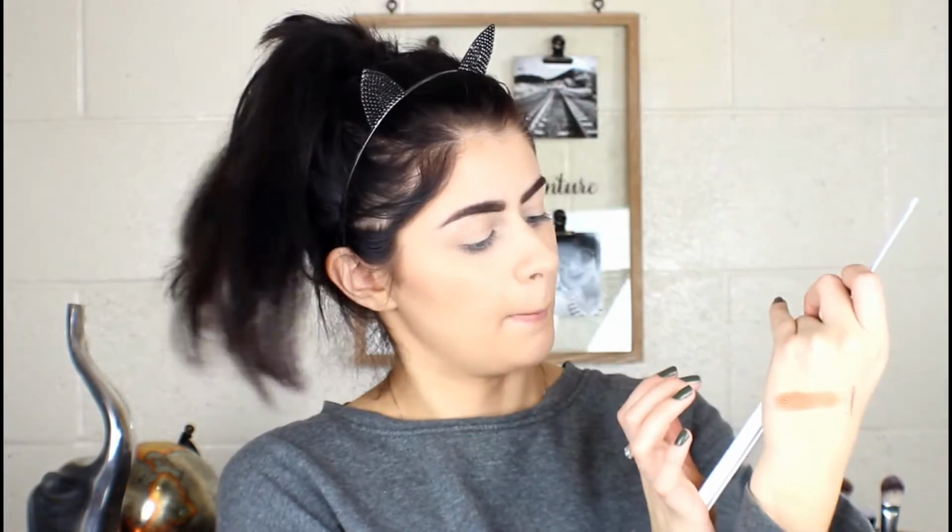So first I'm just going to set my eyelids with the shade Mogul. I think that's how you pronounce that. These shades feel so buttery to the touch. Like they feel almost similar to Lorac eyeshadows, which are my favorite eyeshadows ever.